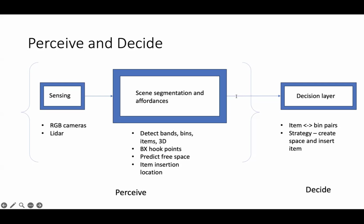You would handcraft an affordance, you execute that affordance. And the decision layer is focused around what should be the item to bin pair combination. So this will focus around geometric evaluation more than we focus around, hey, is this encoding the risk concept at all, right? So this was our first version.